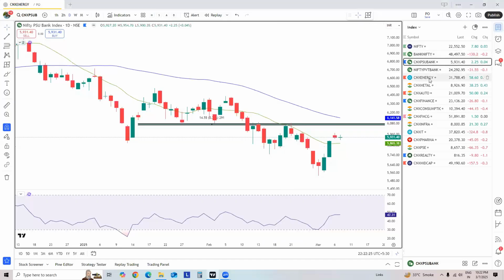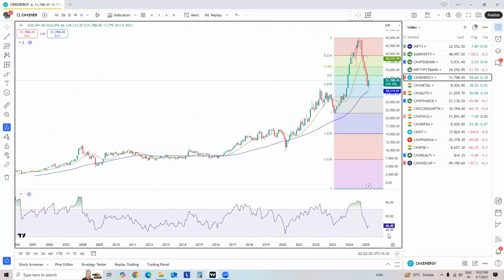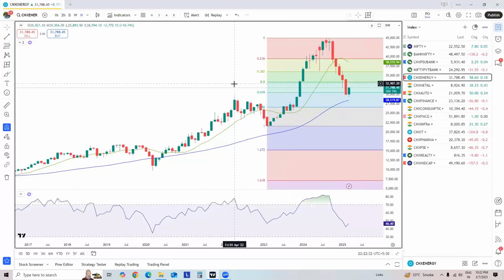Now talking about the energy pack, first we'll go to the monthly time frame chart. The biggest thing visible over here is that we have been able to retrace this entire up move, which is visible from 1st Feb of 2023 to the recent high of August 2024. We have been able to retrace till the 61.80% Fibonacci retracement, and this retracement is coexisting with the previous high, which means that this is a strong support.